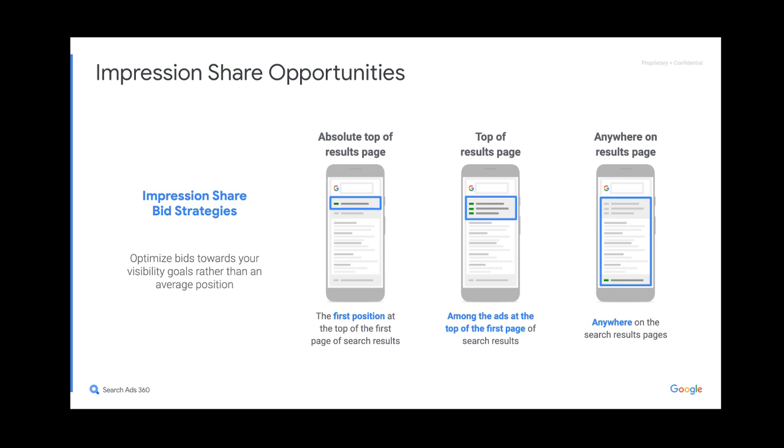Another launch, and this launch on impression share, as you probably already know, the average position metric will deprecate this month in Google Ads. So impression share bid strategies were launched in Search Ads 360 for campaigns in which your main goal is visibility and to be above competition in the page of search results, such as with branding campaigns. We have this bid strategy currently available, and what you can do is choose a search impression share target, and besides that you can also choose where you want to appear on the results page. So you can choose to be on the absolute top of the results page, or anywhere on the results page.